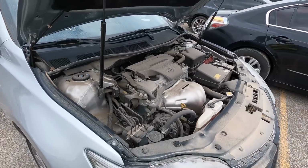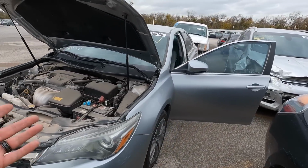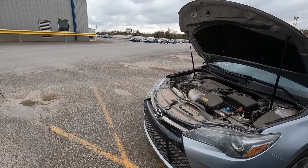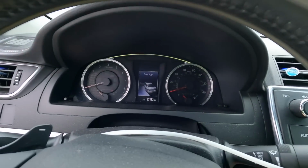Honestly, low mileage for a Toyota. You know, these things run forever. I swear by them. Great cars. Unfortunately, they sell rather high. You know what I mean? So I'm gonna put a jump pack on this real quick. Let's fire it up and see what she sounds like. All right, boost pack is on. Let's see if she'll start now. I guarantee you she will.